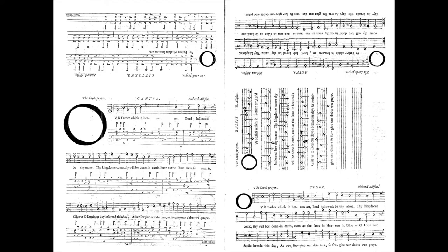And I was even able to find a page from this collection. Isn't it interesting how it's laid out so that different parts sit at different parts of the table and can read the music the correct way?